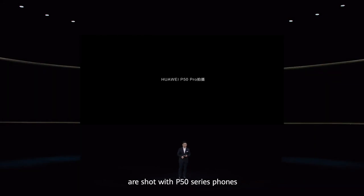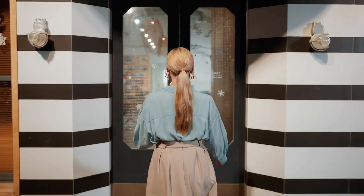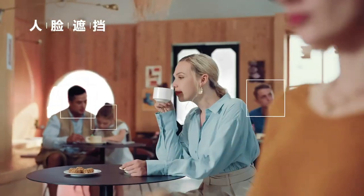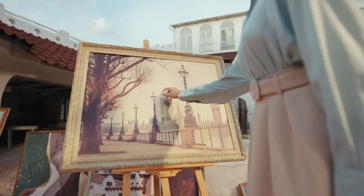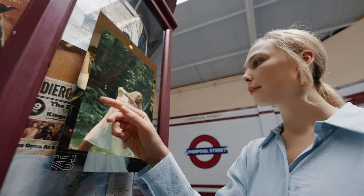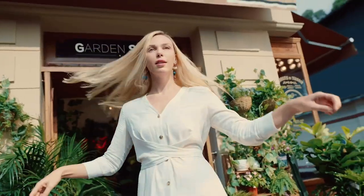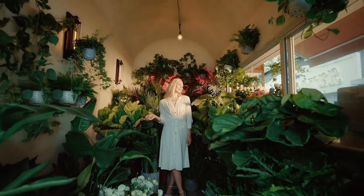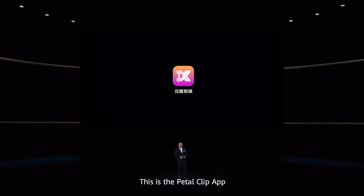All these wonderful videos are shot with P50 series phones. The P50 offers interesting editing features. This is the Petal Clip app. After shooting a video, you can edit it in Petal Clip.